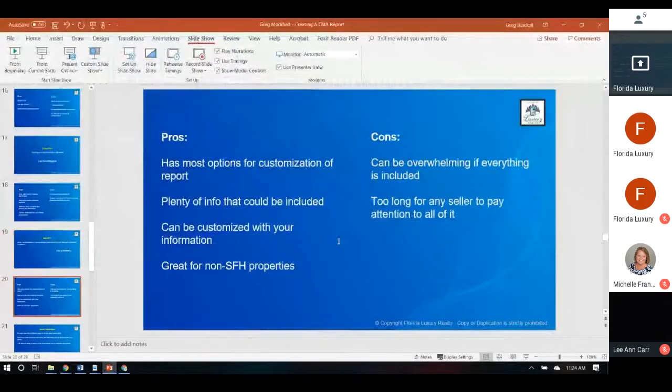So within RPR, some of the pros, it has the most options for customization of the report. You can just search property type. You can just draw the circle around the area you want, things like that. It has plenty of information that can be included, and I'll show you that when the report comes in. Most RPR reports, if I include everything that was checked in there, will probably be about 85 pages.